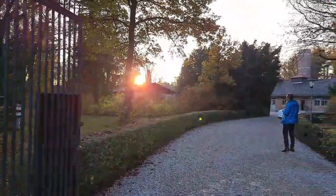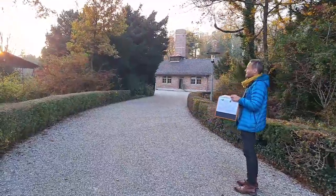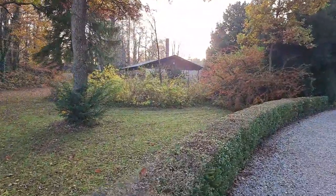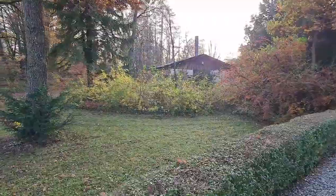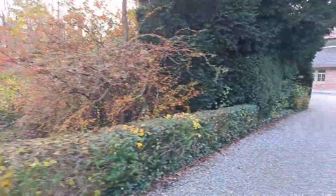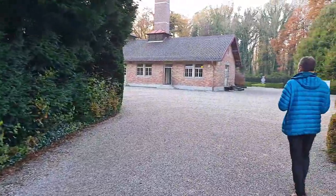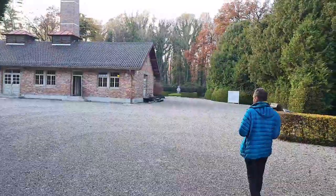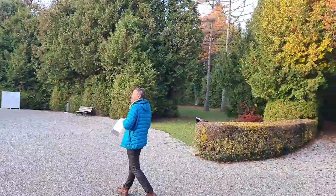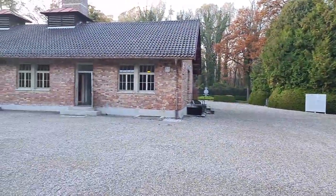We will show it to you a little later, but you see it now. There's the sun going down, and here you see this first crematorium with two ovens, and we will have a look at it a little bit later. The pathway we are walking now was also the pathway where the dead prisoners were transported to the crematorium. What you see now in front of us is the so-called Barrack X. It's the bigger crematorium, and we will explain later why it was called Barrack X.